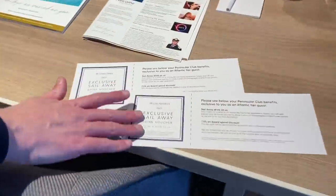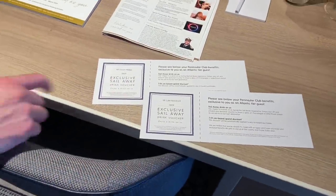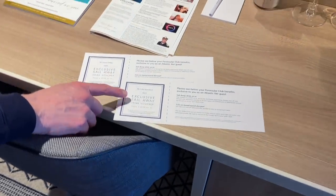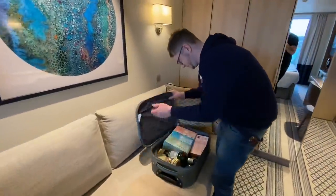Fun times. So people, we just thought we'd show you these. We have a complimentary drink each, don't we, because of our loyalty status. I don't know what level we are at the moment. Do you know what level we are at the moment? I don't know, no. So let's let the unpacking commence.